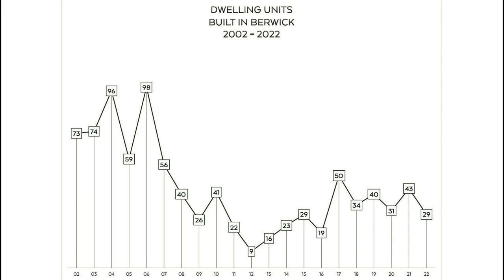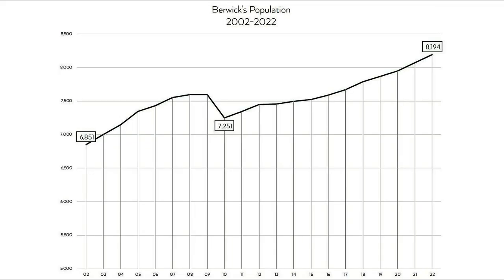So you can see that from 2017 to 2022, over the past 6 years, it's been fairly steady with an average of 38 dwelling units per year. It's worth noting that while the building permits are at a historical average or even a low, population is cumulative. And I think that can be felt not only in our population, but our lot sizes.